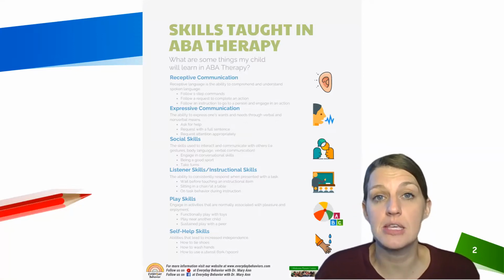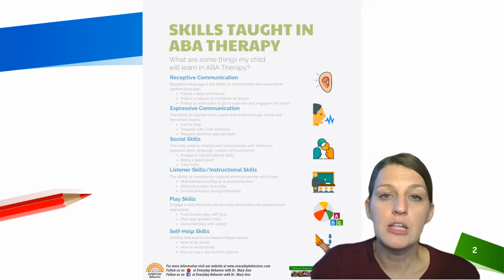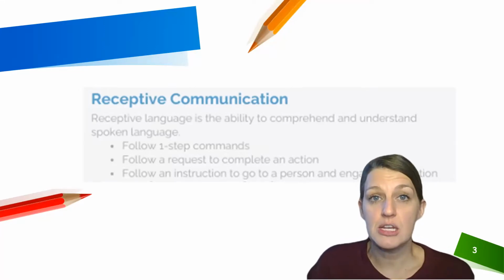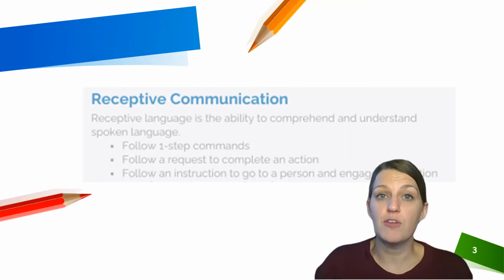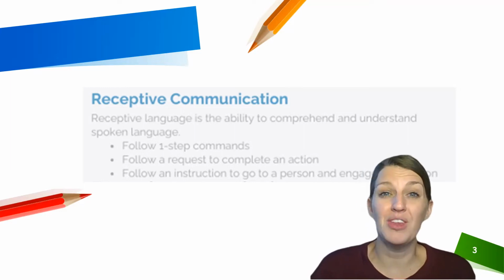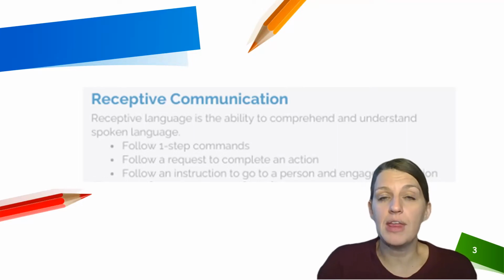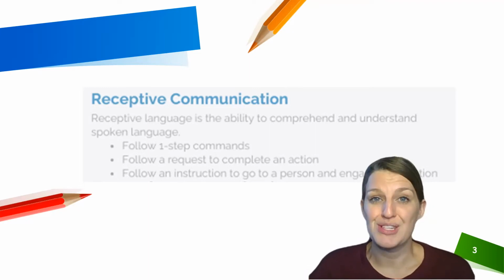But some of the basic skills that all ABA therapists are going to address are receptive communication. Receptive communication is the ability to comprehend or understand spoken language. So right now you're listening to what I am saying, you're receiving information. Typically you receive information, you process that information, and you do something with that information. So this is the ability to follow one-step commands. So get your shoes, go to the dinner table, sit in your chair, pick up your toys, whatever that is, a one-step command.